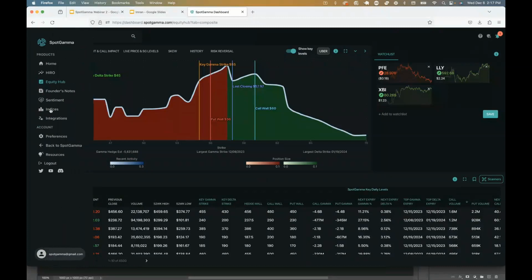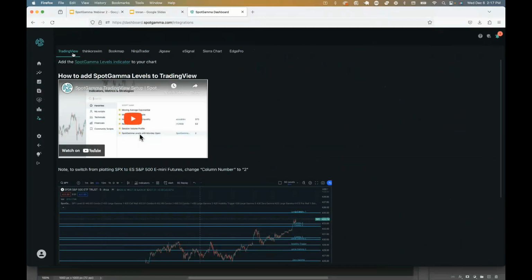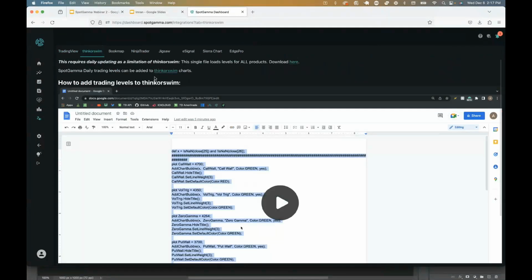There is a tutorial on how to get the data into Thinkorswim. If you go to the integrations page here, Thinkorswim, you can watch the video, and that should help you there.